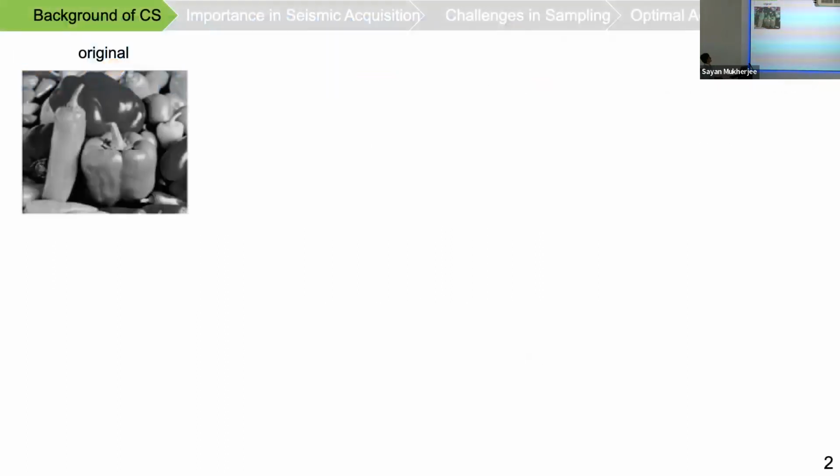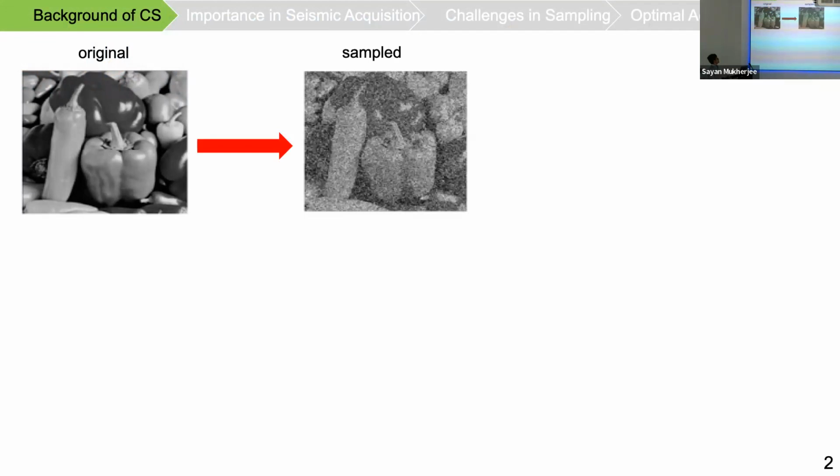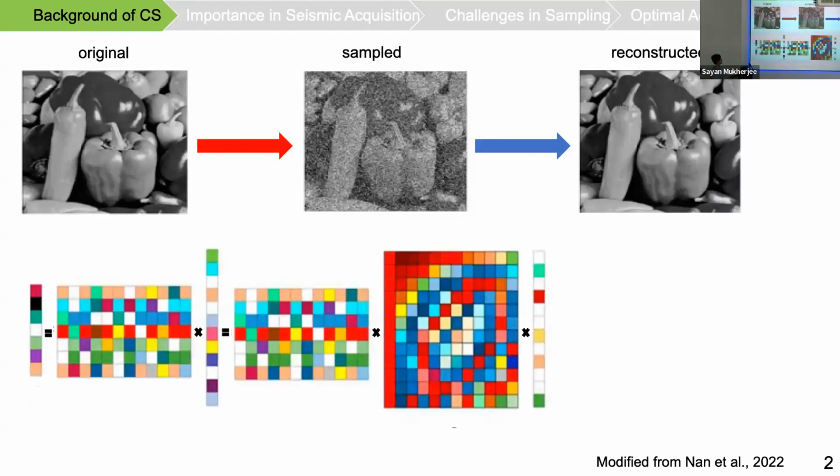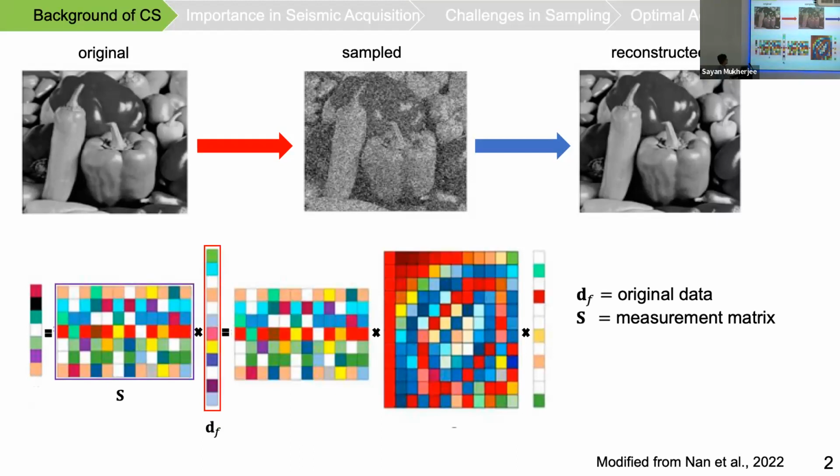Okay, so let's see what compressive sensing is. This is basically a signal processing technique that we mostly use in our daily life when we save an image in JPEG or other formats, which basically samples the image to reduce the file size. But if we reopen the file, we see a reconstructed image, which very much resembles the original image. Let's see how this sampling happens in a pictorial format. Let's assume this is our original data or original image, and we are using this sampling matrix to sample that image or data. And that gives our sampled data or image.